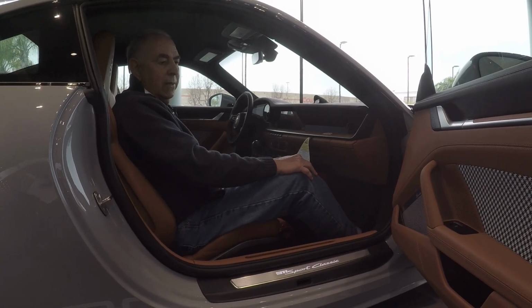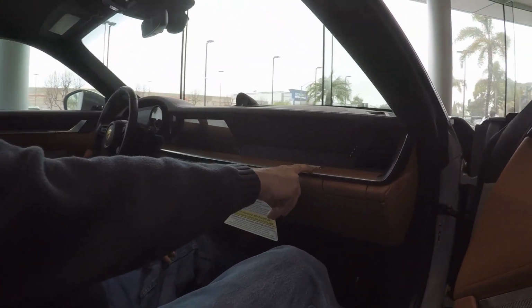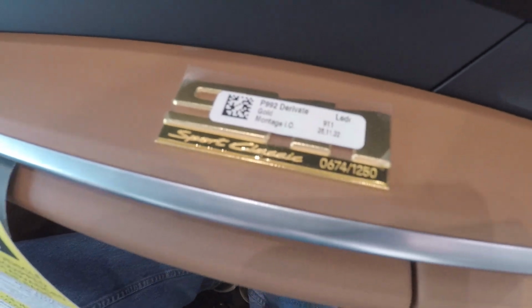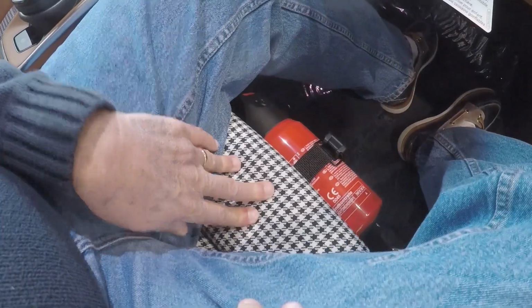Okay, here we are on the passenger side of the car. I want to point out a couple other things. First and foremost, here's the plaque, right? As I said, 1,250 cars made. This is car number 674. You can see it right there. It documents it. And again, look at this incredible interior here. Here, the Pepita. It's just beautifully done.